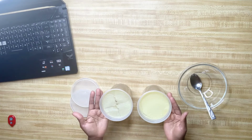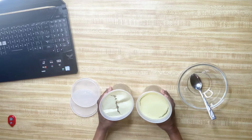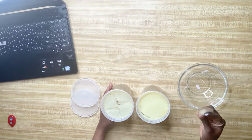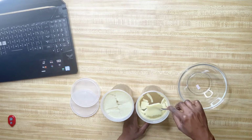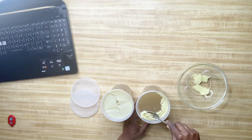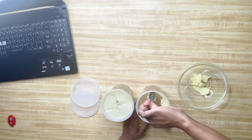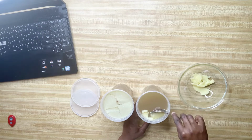As the stock chills, fat rises to its surface and solidifies as you see here. Using a spoon, we're going to lift the fat and throw it away. We have good fat and bad fat. Good fat comes from plants like olives, avocado, coconut, and peanuts. Bad fat comes from animals. That's your cholesterol fat.